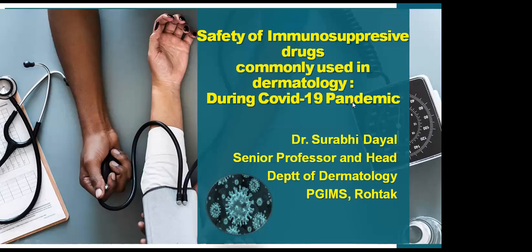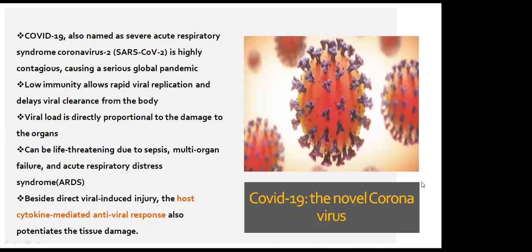Now, we would be today talking on a very contemporary topic, that is safety of immunosuppressive drugs commonly used in dermatology during the COVID-19 pandemic. COVID-19, which is also named as severe acute respiratory syndrome coronavirus 2, that is SARS-CoV-2, is a highly contagious virus which has caused a serious global pandemic. Low immunity of the host allows rapid replication of the virus and delays the viral clearance from the body.